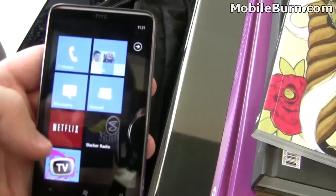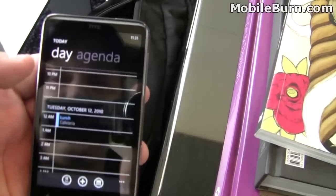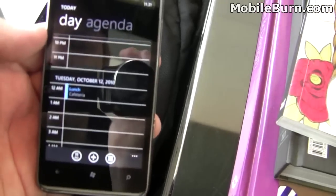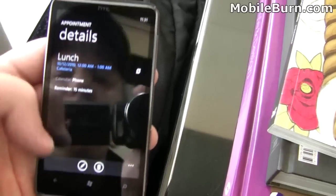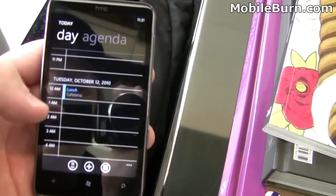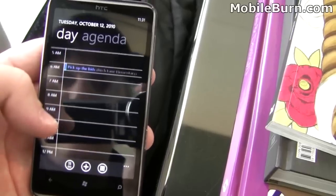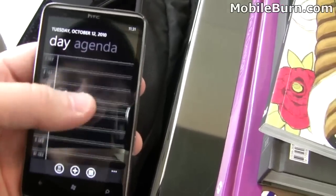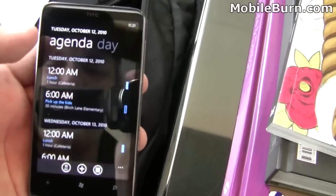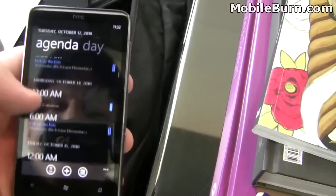Back to the home page. Show you the calendar. Here you can see the calendar's listings, each spot here. This will also automatically tell you if you have conflicts when an email comes in with a time and date and you already have something planned at that time. And there's also agenda view here. So lunch at noon, pick up the kids at 6 a.m.